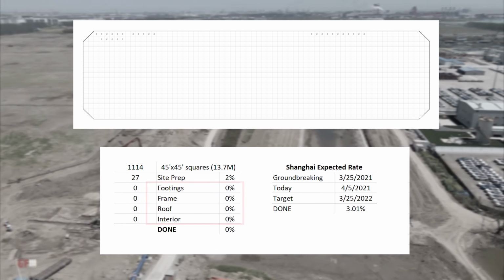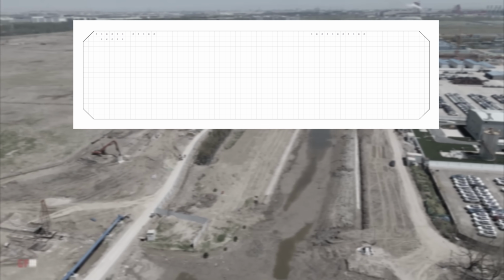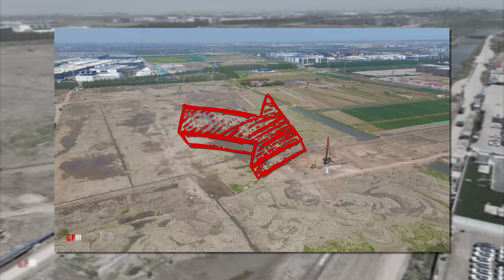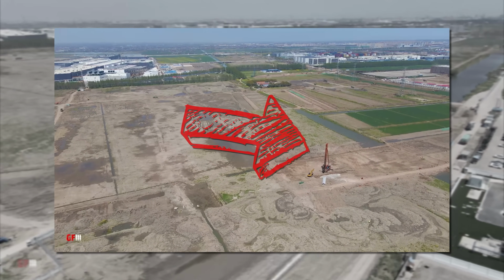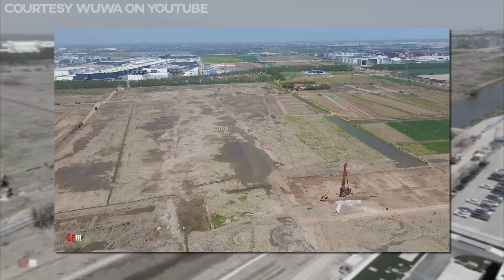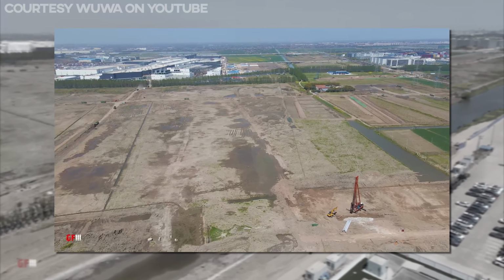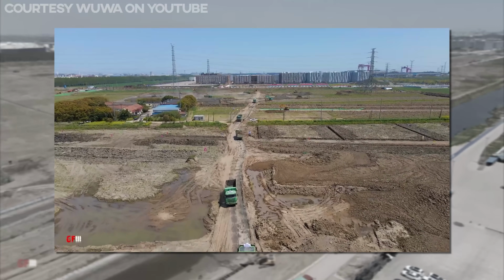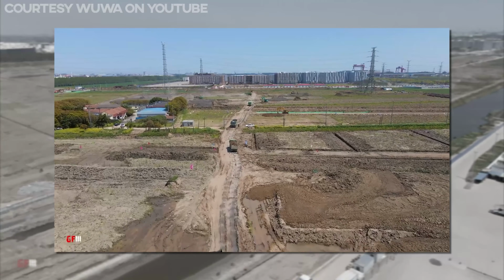Right now, the only thing visibly occurring is site prep, aka grading. There is a pile driver already on site, but it has yet to join in on the fun, so it's just site prep. This will move quickly since there are no trees to clear, like in Berlin, or hills and valleys to level, like in Austin, and you can already see the swarm of trucks busy at work.